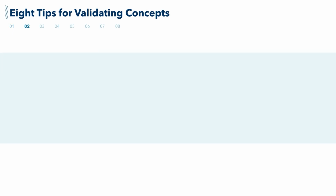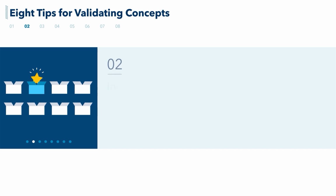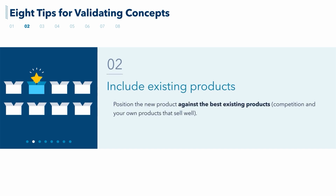Next, it's important to include existing products. Position the new product against the best existing products, both the competition and your own best sellers. This is going to help you in understanding the reasons why a product performs so well.